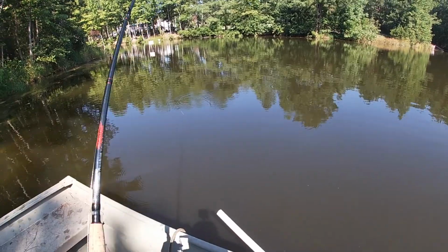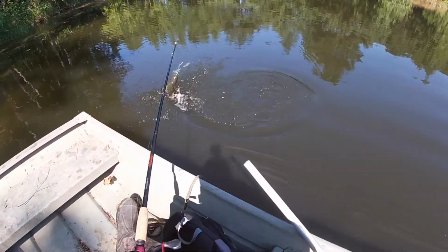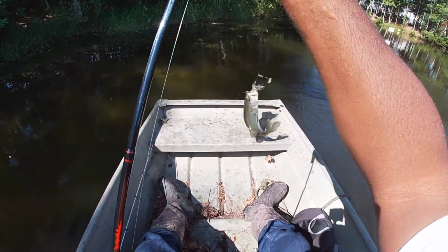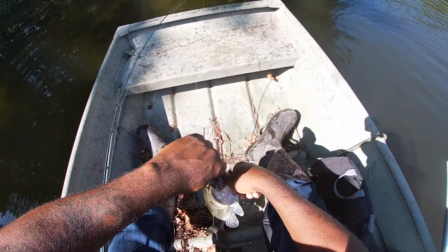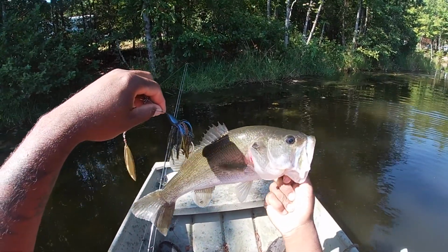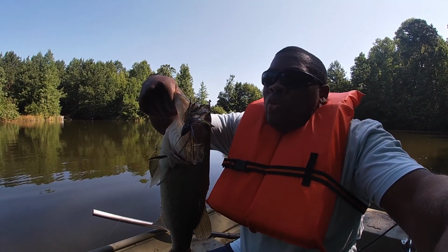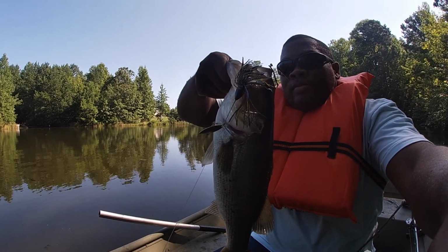Got one. Woo. Oh my goodness. BJ's Custom Lure. Look at that beauty y'all got me. Oh my God. That is a haul. That was caught off of your bait, BJ's Custom Lure. Woo, look at that beauty. And he is big. He's a healthy one.